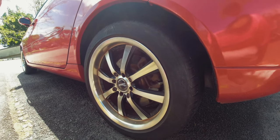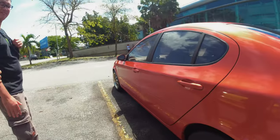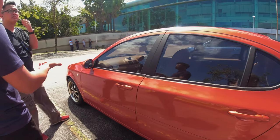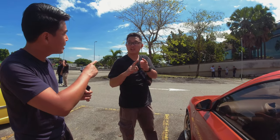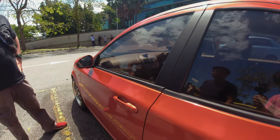Just a very basic aftermarket wheel. And I see she chose the colour orange, eh? Back then there was purple, light blue, right? All those, yep. And grey. Vibrant colours. White, yeah, white too. So orange is one of the more unique ones.